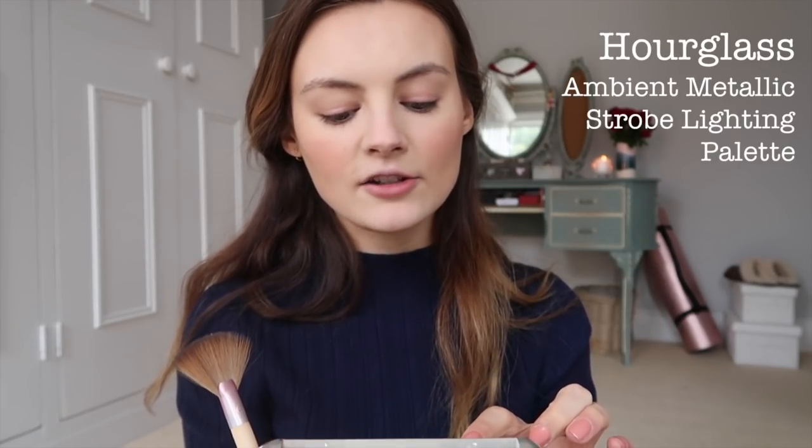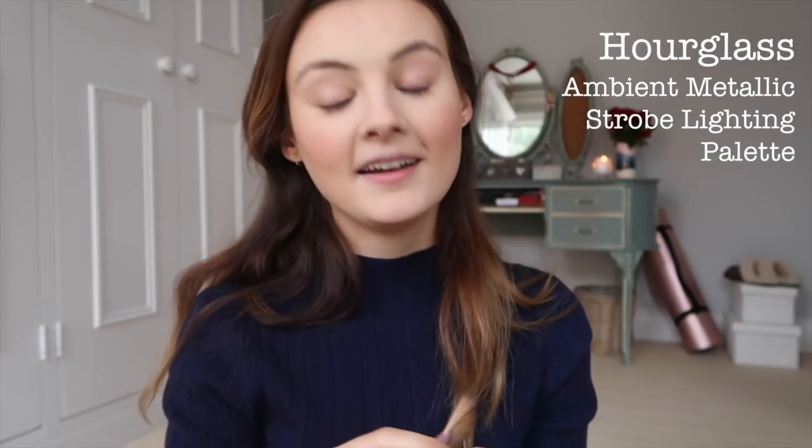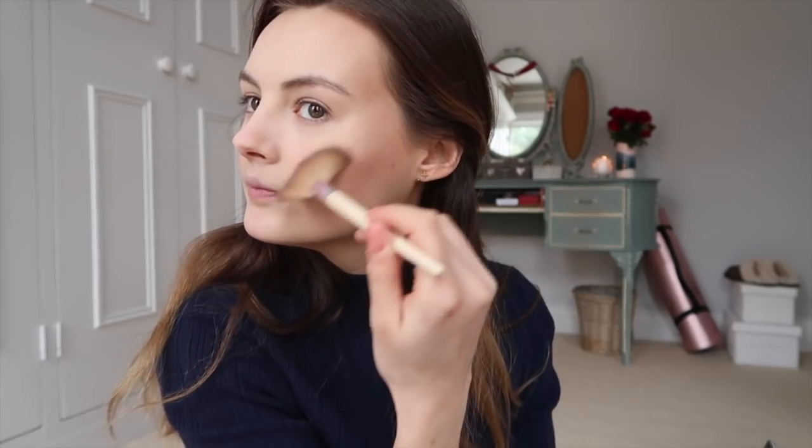Bit of highlight. I'm using the Hourglass highlighting palette. This is the Ambient Metallic Strobe Lighting Palette. Hourglass do the best highlighters. Just saying, I love them. I used to have their other palette, but this one is absolutely gorgeous. I think I prefer this one.